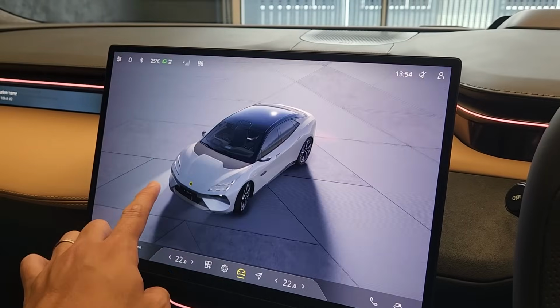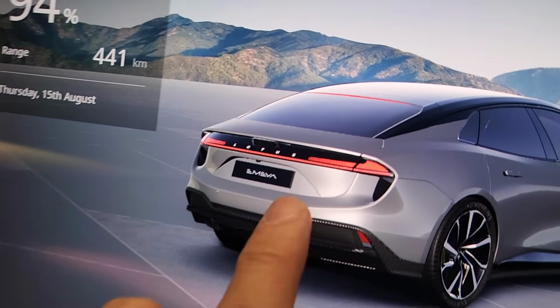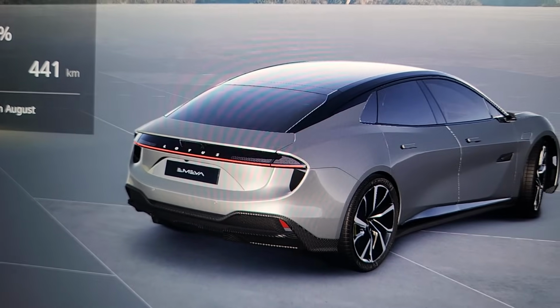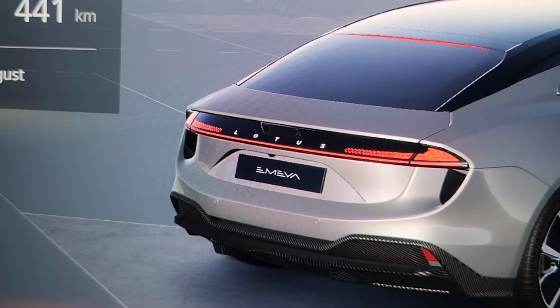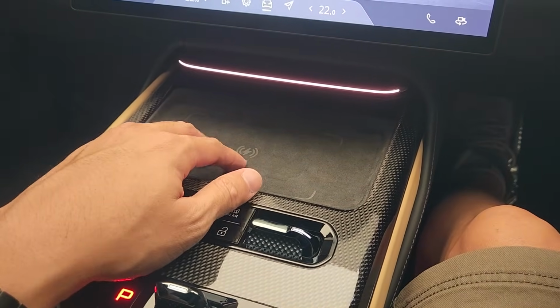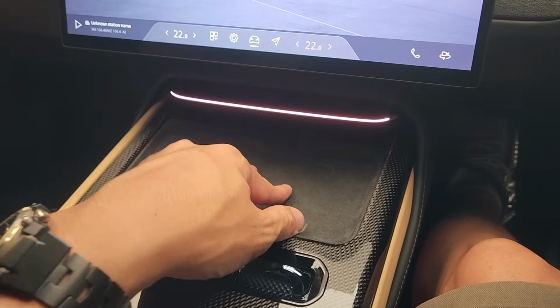This one almost looks like a computer game. Look at the processor that they made. Oh, see, that's how the brake lights light up. Oh, this simulates the car. When I'm pressing on the brakes, they will light up. Look at that lighting signature. It's stunning. It's beautiful. Here we have an NFC sensing bay, and of course your wireless phone charger.